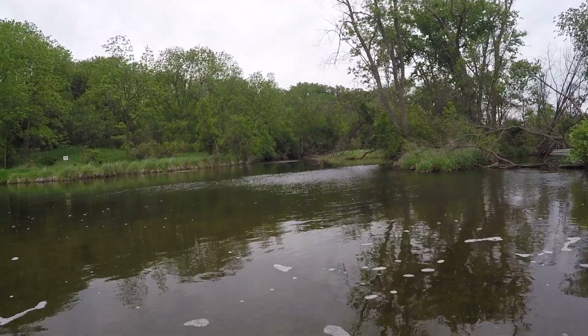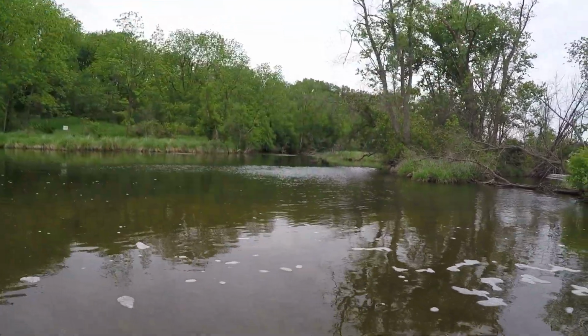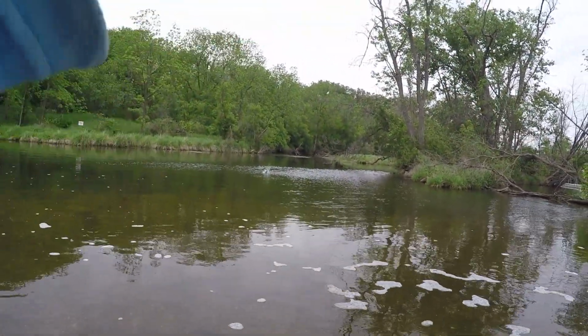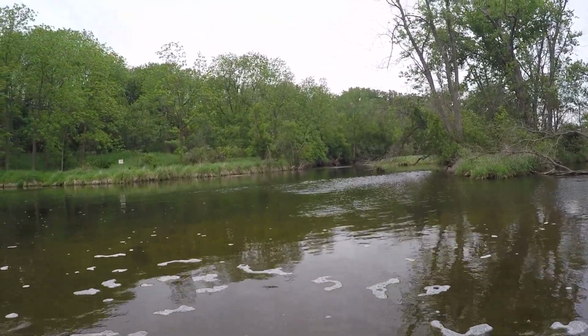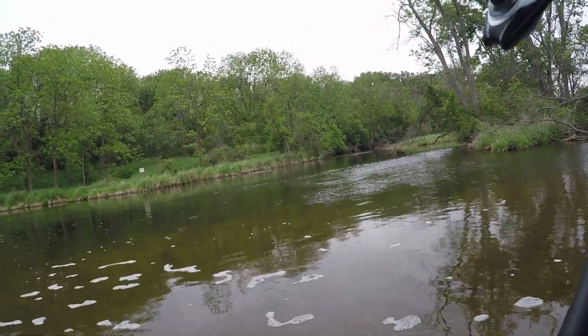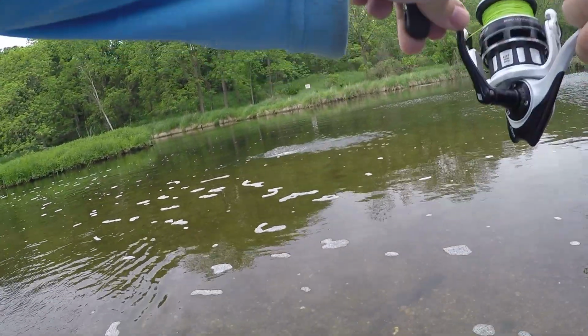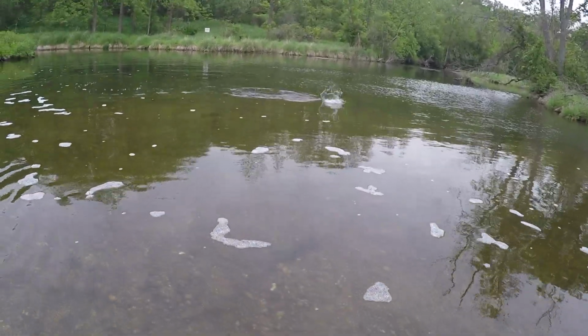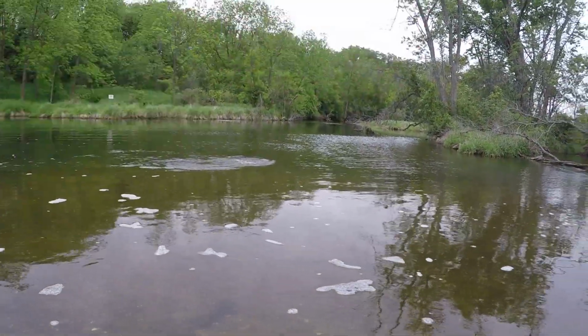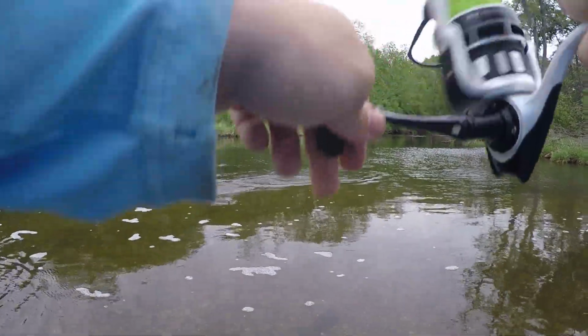Fish on. I didn't even see that guy. That looks like a smallie. Yep, it's definitely a smallmouth. Man, they pull so hard. It's so funny.